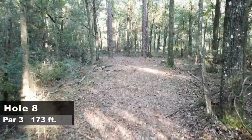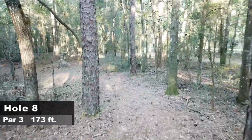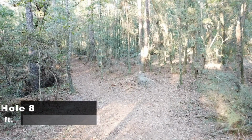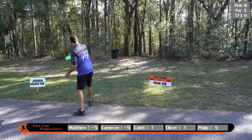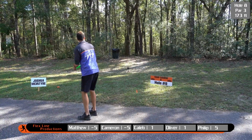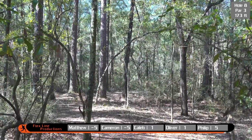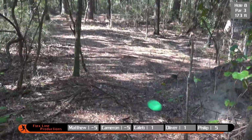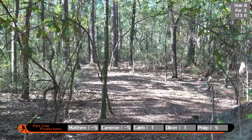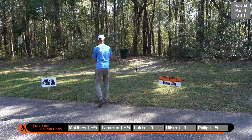We're going back to this standstill type shot. You want to just throw a nice putter hyzer, beat this pine tree, and make the putt on the elevated basket. Got Matty up first. They're in that same P Model US. That's the gap. Very clean. Won't have much of a putt at all. Slam dunk that. There you go.